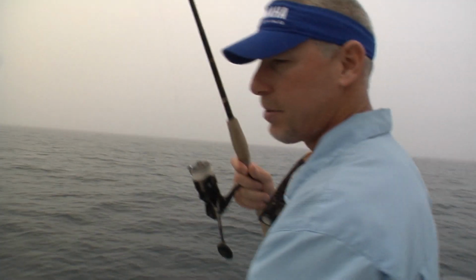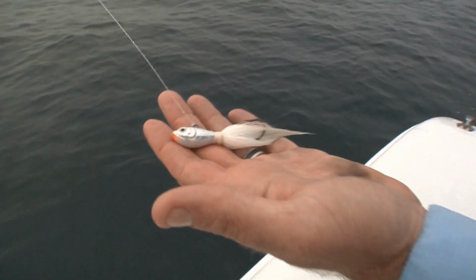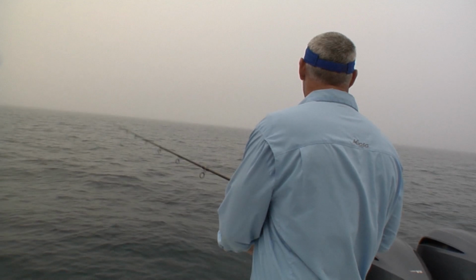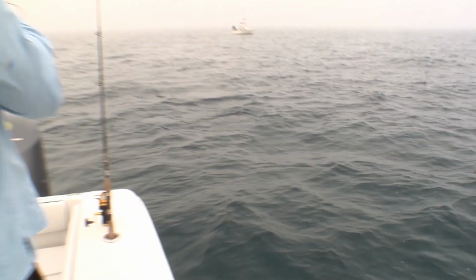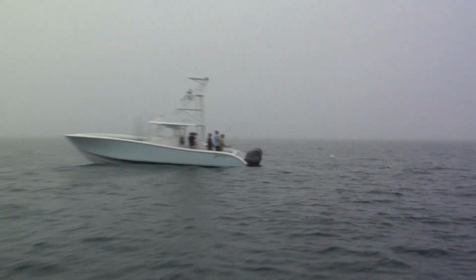What I did here was I put a jig on. This is a Spro bucktail jig. Get them chummed up and see if we can get them to eat artificial bait too. I got them going back here. Have you got one yet? Not yet. Yeah, you do. That took a long time, didn't it?